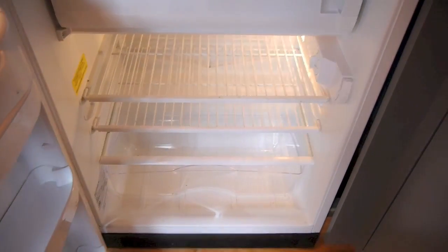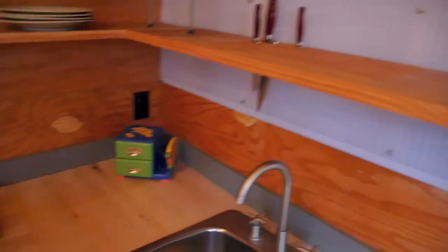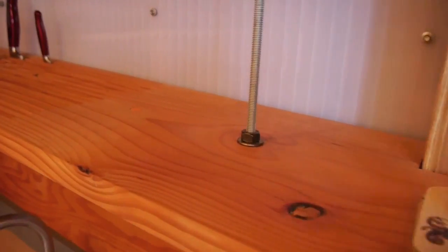Decent sized little fridge down here. A couple bottles of beer. Keeping it minimal. Shelf racks here are nice, forcing you to not over clutter when it comes to dishes, pots, pans.